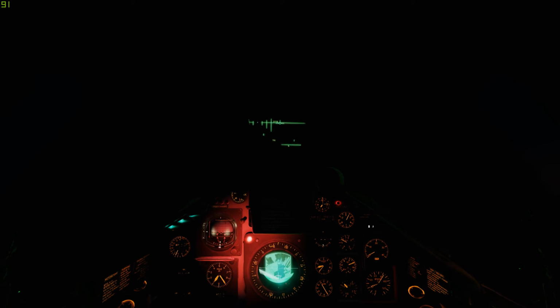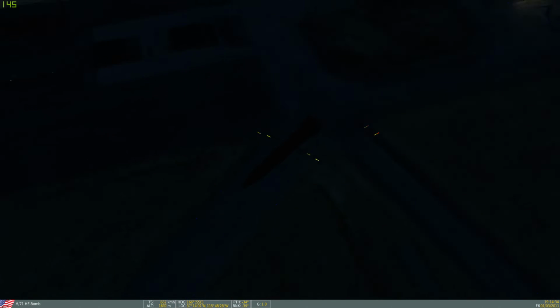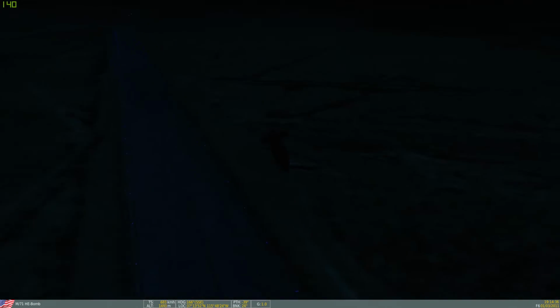When the crosshair is pointing somewhat at the right thing, you hold the pickle button down and the plane will release the bombs automatically. As I said, I wanted to hit the west side of the airfield about where the planes are parked and try to adjust my aim there and press the pickle button. And missed the target. I overshot the target by quite a bit.